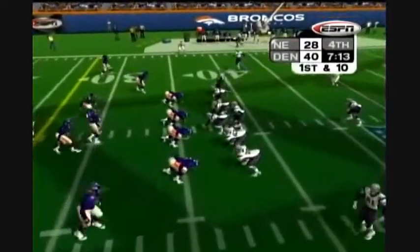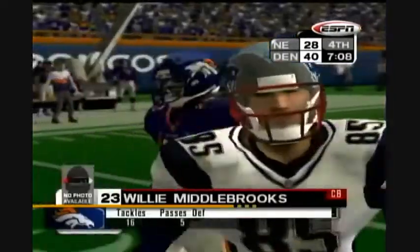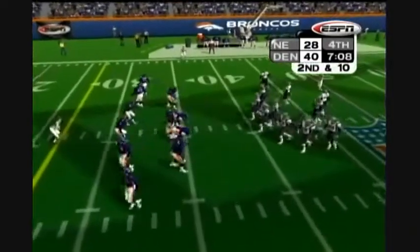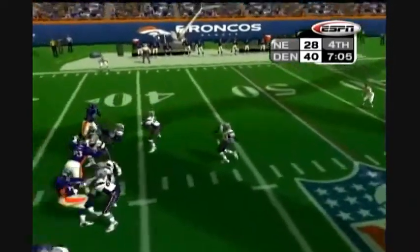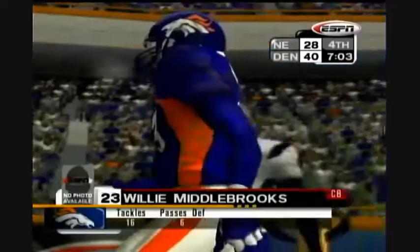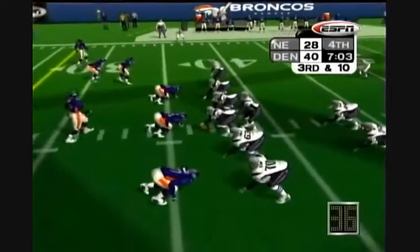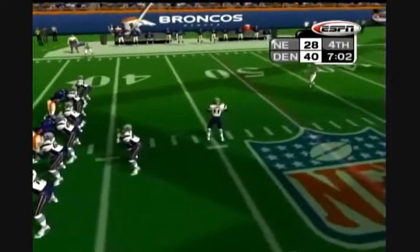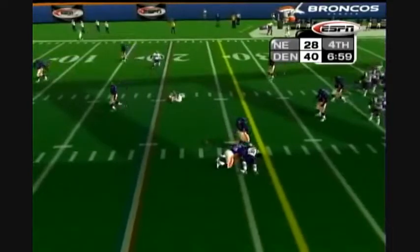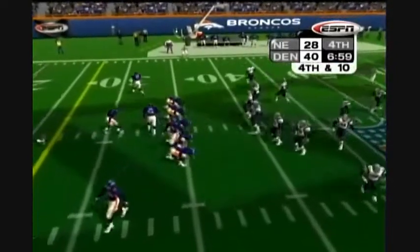First down and 10 to go. Set. Cut. Bledsoe with a quick drop. Second and 10 at the 36-yard line. Set. Cut. Looks like play action. Third and 10 at the 36-yard line. The Patriots send a man in motion. Cut. Pass play. Johnson back to punt.